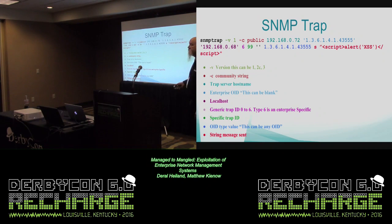So to carry out this particular attack, we just use any arbitrary, make it up if you want, OID. We actually set the generic trap to 6, which is for enterprise specific, and then we use ID number 99, which is a generic trap ID. And then it has the ability to contain a string message. And an example here, we're actually showing an alert box, a common alert box. So it makes it simple.